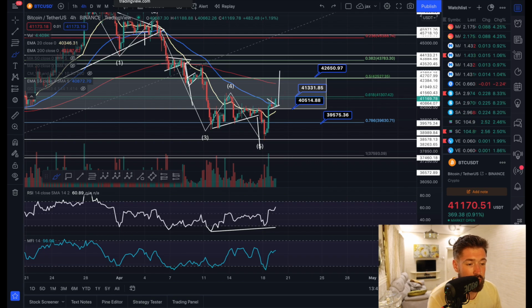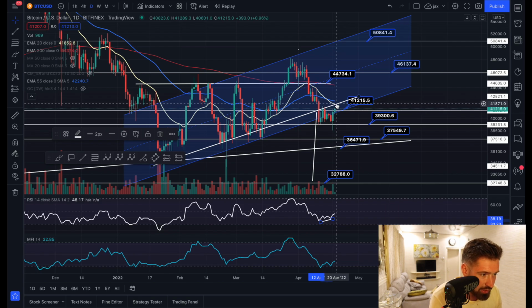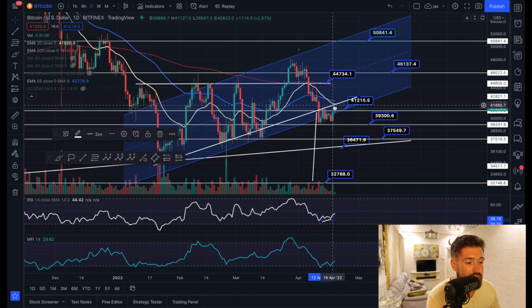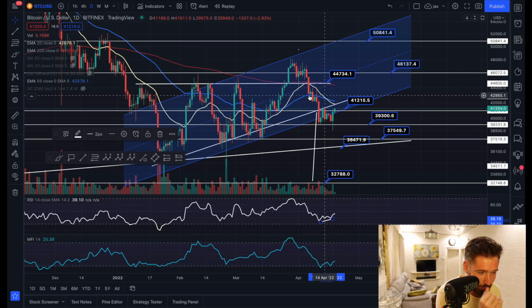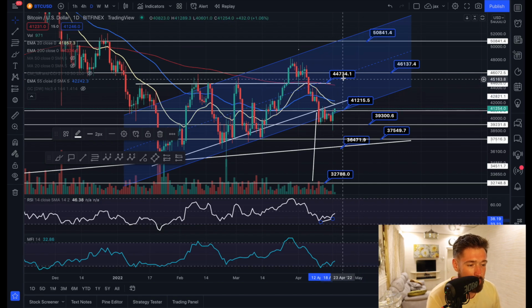It lines up with the golden ratio. It also lines up with the daily EMAs. Right now, the daily EMAs are coming in at about 41.8. The resistance of our ascending triangle is coming in at about 41.6K. So in between about 41.3 to about 42K is major resistance. If we can break above it, I would expect a pump up to 44.7 thousand to retest the resistance of the ascending triangle.